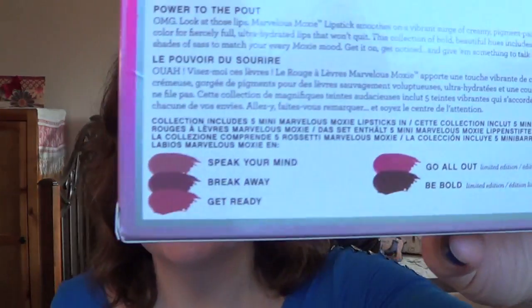So the first thing she sent me is the Bare Minerals Kiss and Tell 5 Sassy Marvelous Moxie lipsticks. And I did not have any of these. And these are the cutest little size lipsticks ever. One of them is missing because it's in my purse right now. But they are very natural, kind of neutral shades.